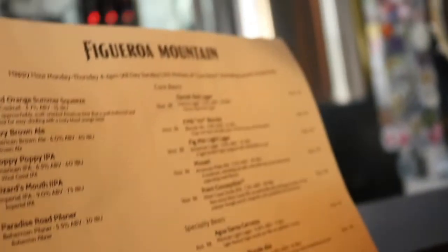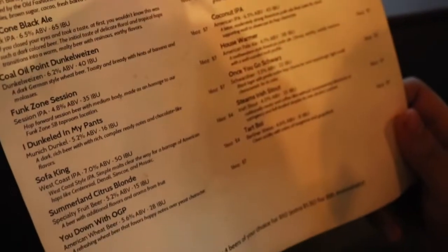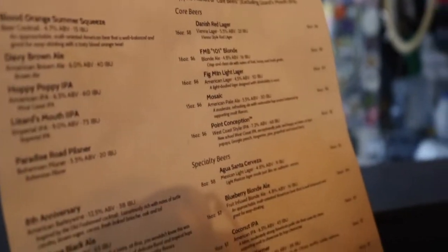Anthony wanted to come to the Girl Mountain. It's a brewery spot. I'm going to try out some different beers. I'm going to try one of each. All right, guys, so we got four samples.